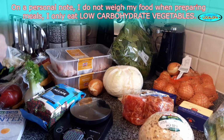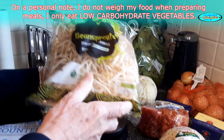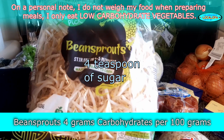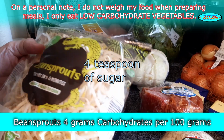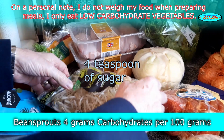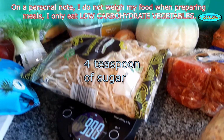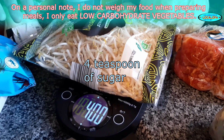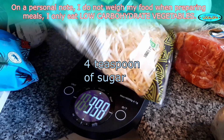I've got some bean sprouts over here. I love bean sprouts in my stir fry. They come in at 4 grams per 100, according to this packet here. Let's stick it on the scales. That's what that's there for. So there's 4 grams per 100, so there's 4 teaspoonfuls of sugar if you were to eat all of those there.